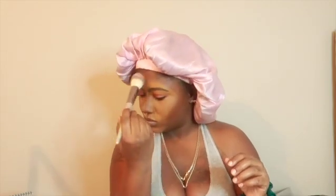Usually I will use a shade that's my shade to remove the powder, but drugstore wise there weren't any, but doing this is perfectly fine. You'll be good. You looking good, y'all. We looking good. Now onto eyeliner.